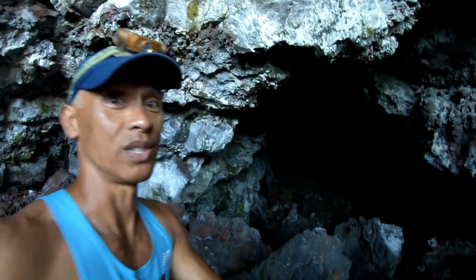Okay, now in terms of size, this particular lava tube by far is the largest opening to a lava tube that I've come across so far. It's huge.